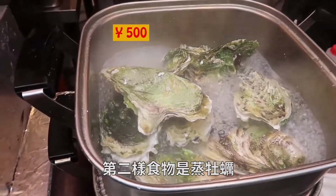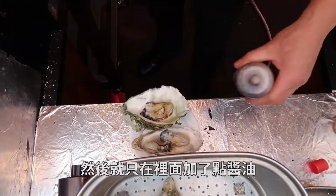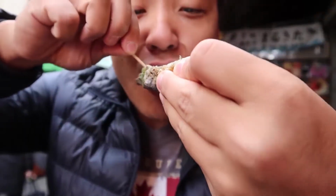Second food item are these steamed oysters. And I think these are really simple. These are freshly steamed oysters. All I saw them do was add a little bit of soy sauce in here. And these look awesome. It's so cool.